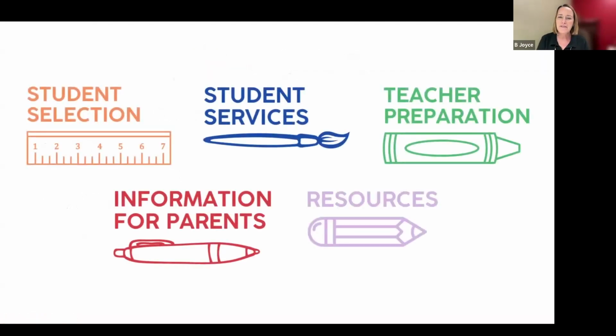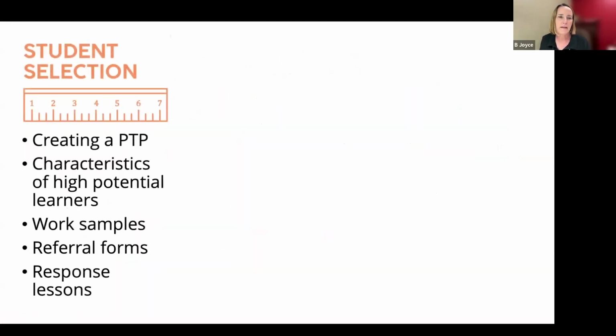So we have 5 different sections on our talent pool toolkit. There's one about student selection, student services, teacher preparation, information for parents, and resources. So student selection, you'll see all these different sections.